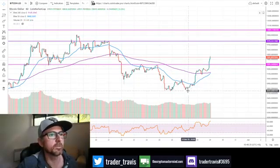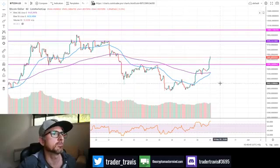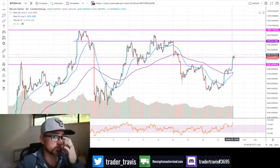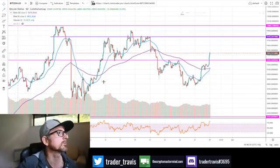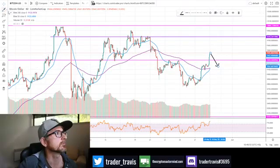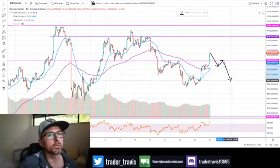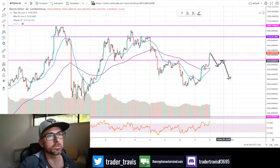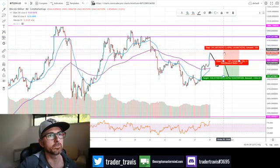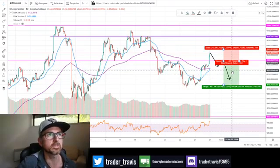The intraday trend is obviously bullish, so you want to be looking for longs. I wouldn't be shorting until I saw lower highs. If you wanted to short, you could wait for it to come down and do something like this. If it does that, then you chuck in a short, have your stop around here, and target the lows. So that's another 2 to 1, which is not too bad.